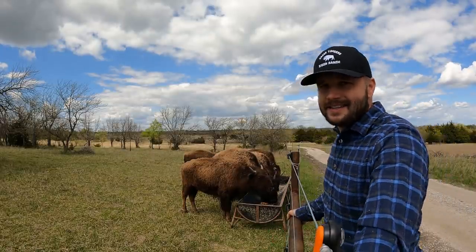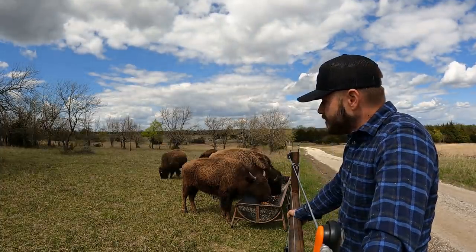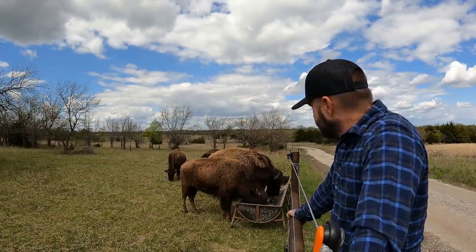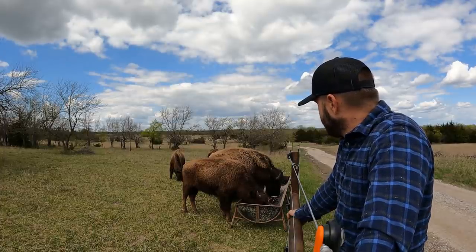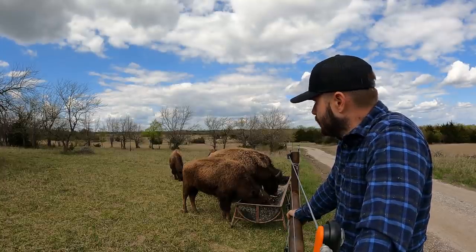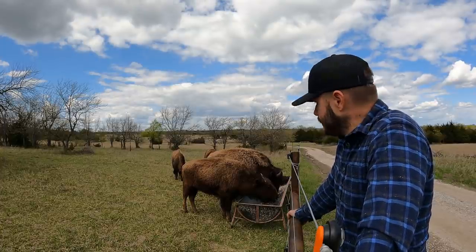It's kind of like one of those things. It's really hard to make that decision. I moved this feed trough over here, just trying to switch some things up, trying to get them used to feeding from different areas of the field. Eventually I'll be able to throw out some range cubes on the ground and they'll be able to pick that up. Right now I'm trying to train them to that. I got the range cubes mixed in with the sweet feed.